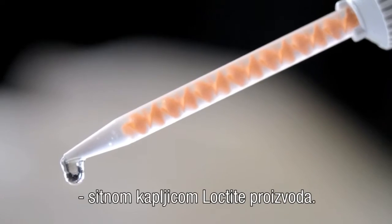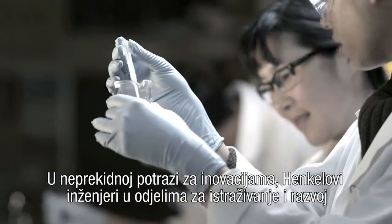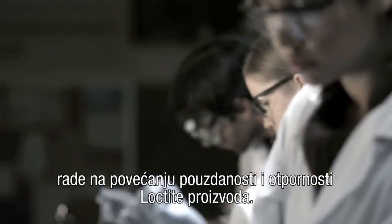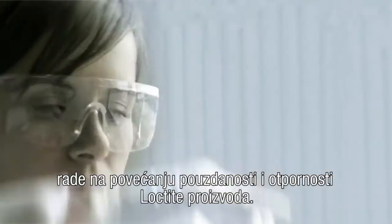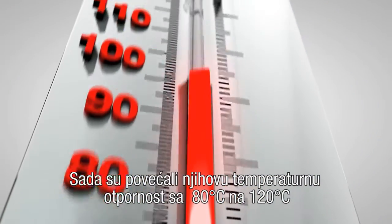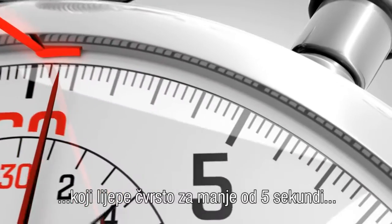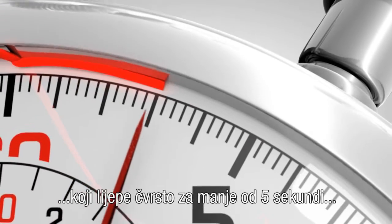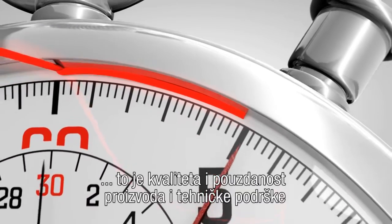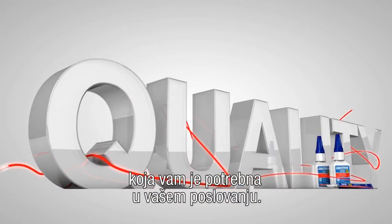A drop of Loctite. In a constant quest for innovation, Henkel's R&D engineers work on making Loctite even more reliable and resistant. Now they have raised heat resistance from 80 degrees Celsius to 120 degrees Celsius, opening up even more possibilities for Loctite and bonding strongly in less than 5 seconds. That's the quality and reliability in products and technical services you need for your business.